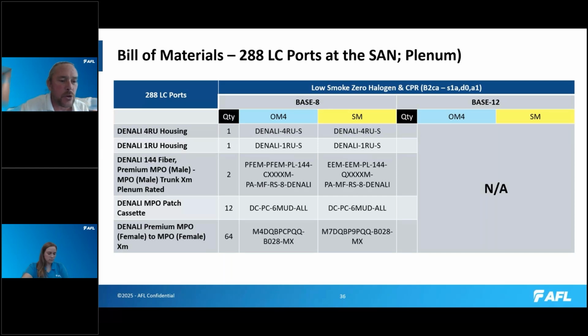We've got the 4 RU housing in the T0 switch rack, because you're going to feed many GPU racks, 8 to 10 GPU racks, into one T0. So you want to have enough room in there. And if we have 18, sorry, we've got 36, each tray of a Denali housing can take 24 MPOs, whether you put it into a base 8, a narrow cassette, or a base 12, a wide cassette.